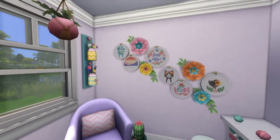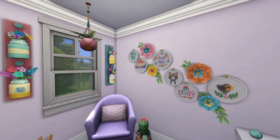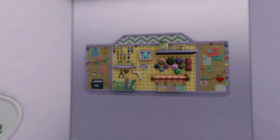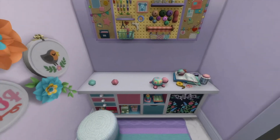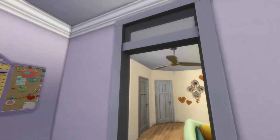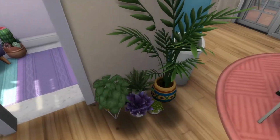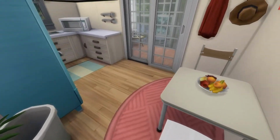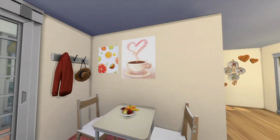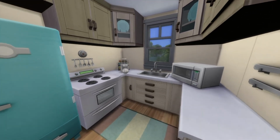Alright, and let's go into the little craft room. So we have all of this pretty knitted art and embroidered art on the wall. And then we have our small, teeny, tiny little pegboard. And then we have the little station here. All of the stuff is missing on it. All of it. So, yeah. And then we have all of the plants here, as well as our little teeny little table. And the portrait's missing. Oh my gosh. Okay, yeah, definitely move objects on before you place this.